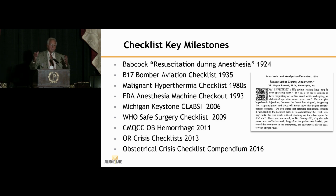I want to point out among these efforts in the area of cognitive aids in healthcare, three in particular. Peter Pronovost's Michigan Keystone Central Line Infection Project in 2006. A complete coincidence that a photo of Peter is on your table, and the only thing I'll say about that photo is that it's at least 20 years old, or I want to know what he's taking. And then Atul Gawande's work on the WHO Safe Surgery Checklist, and Alex Arriaga's paper on the Operating Room Crisis Checklist. All three of these were lead papers in the New England Journal of Medicine. And I think it would be fair to say that the publication of those projects and their rather stunning results softened up healthcare, so to speak, to the use of cognitive aids.